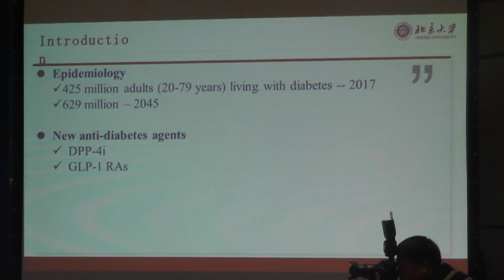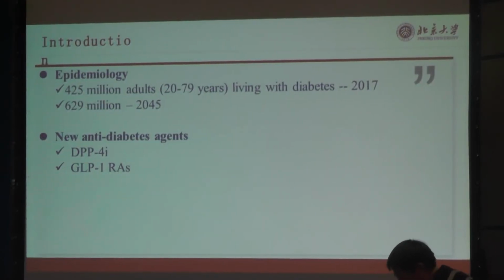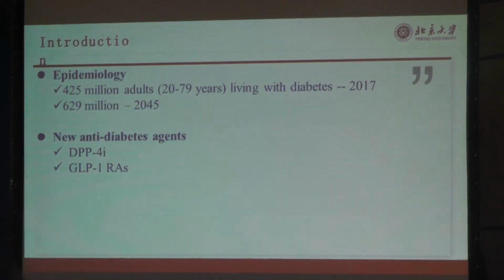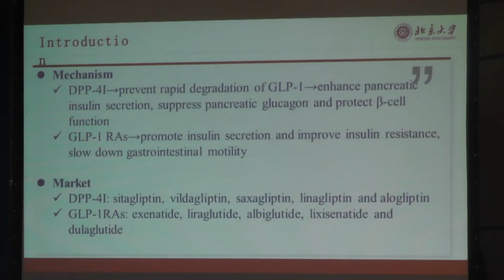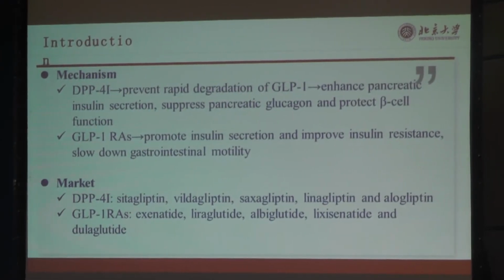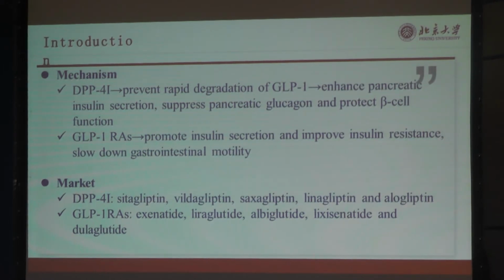Well, our research focused on a kind of new anti-diabetic agent, the incretin-based therapies, and it has two kinds of medicine, the DPP-4 inhibitors and the GLP-1 receptor agonists. Well, talking about the mechanism, the DPP-4 inhibitors can prevent the rapid degradation of GLP-1 so that it could enhance the pancreatic insulin secretion, thus suppress the pancreatic glucagon and protect beta cell function. For the GLP-1 receptor agonist, it could promote the insulin secretion and improve the insulin resistance so that it may slow down the gastrointestinal motility.